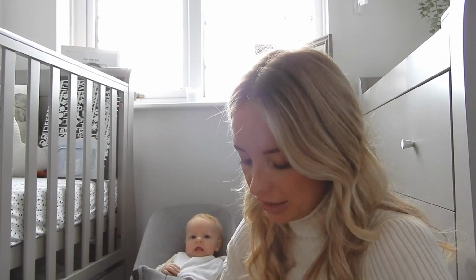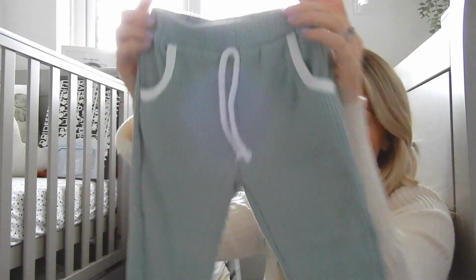Third outfit. A lot of these things are similar colours because I have so many beiges and greyges and grey that I wanted a little bit of colour. So when I could choose anything that I wanted for him, I went with more blues. So firstly, we've got these gorgeous joggers.